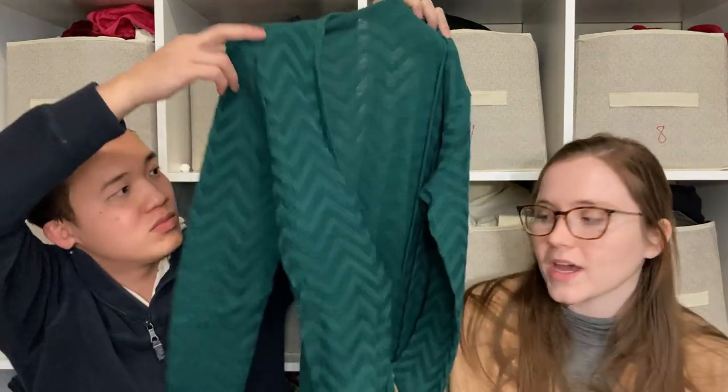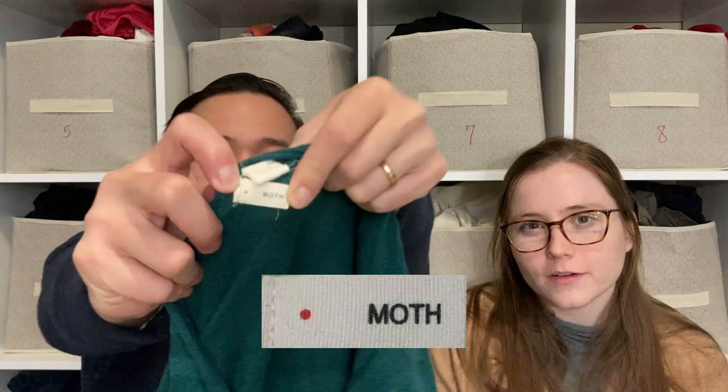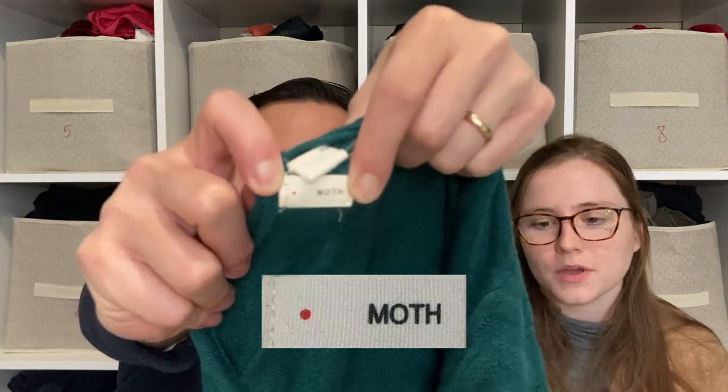This is the moth cardigan, and it's got this cute chevron pattern to it, and it's nice and long. It's kind of a duster cardigan, so we don't pick up all moth that we see. We are kind of picky with it, but I thought this was a nice color and a nice pattern.